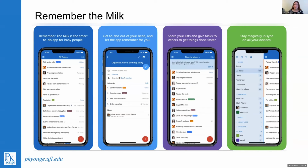And this is what the Remember the Milk app looks like. It basically just lets you create a list of everything you have to do. And then you can choose whether you want to get reminded via text message, email, or just a notification on your phone. And you can share your list with other people and even sync all different devices.